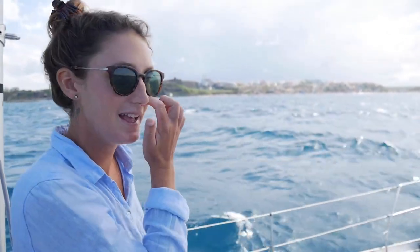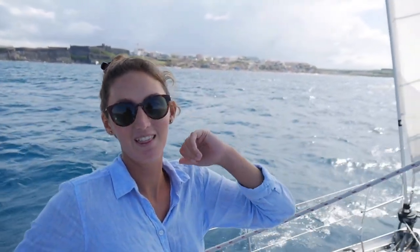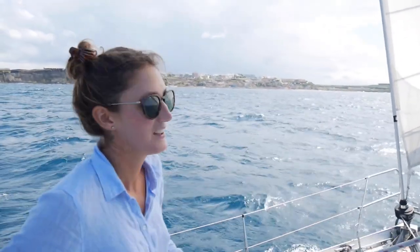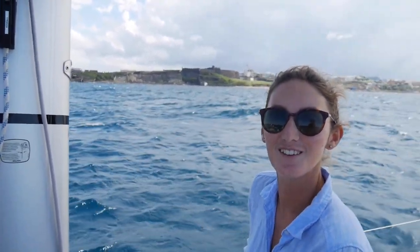After the beach, it's nice to be in a big city for a change. So I'm excited. Behind me is the old San Juan, so the old part. So many old colonial houses. And we're gonna anchor behind them. There's the old fort that I guess we're gonna check out soon.